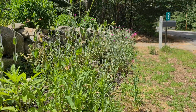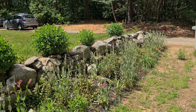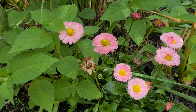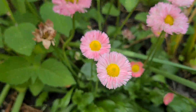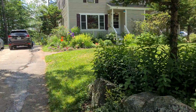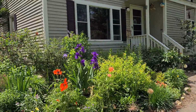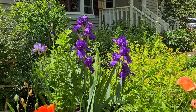Yeah, this is kind of a transition period. A lot of the spring flowers are starting to fade, and a lot of the summer flowers aren't really in yet. But all in all, it's looking pretty good. That is about it. I just kind of wanted to show you guys everything, especially while these bearded irises are doing so well.